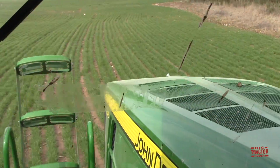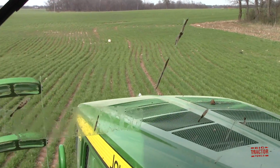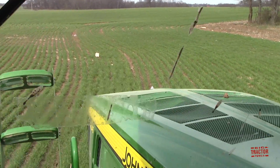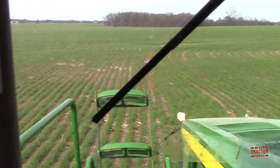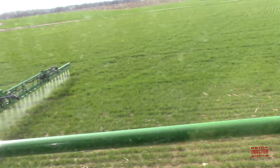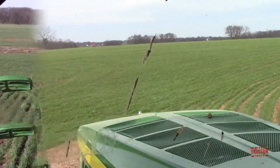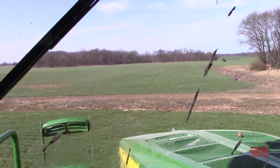There are a total of 3 of these R4045s running out in the field. They're impressive machines, and they can allow this farm to cover over 11,000 acres of wheat in about 3 days. Part of getting all that ground covered in a hurry is the ability of this big sprayer to run at 15 miles per hour across the field.